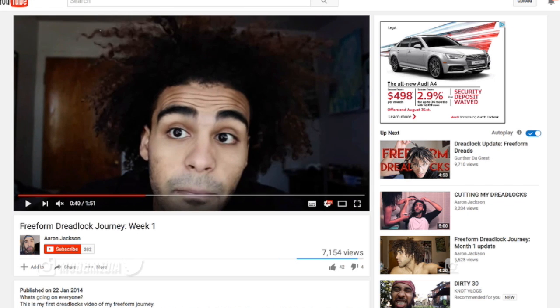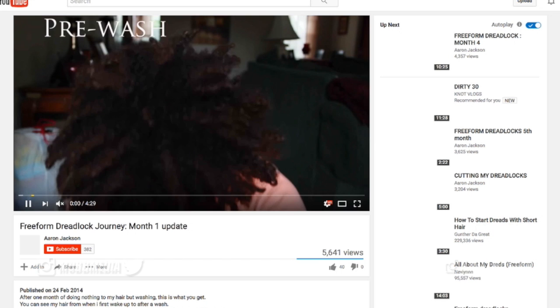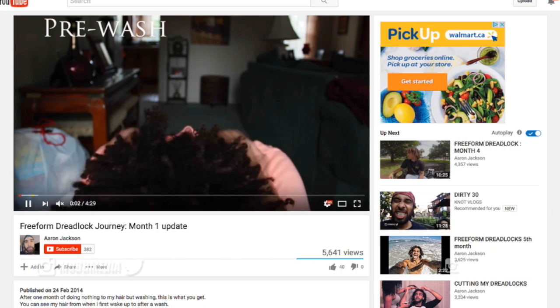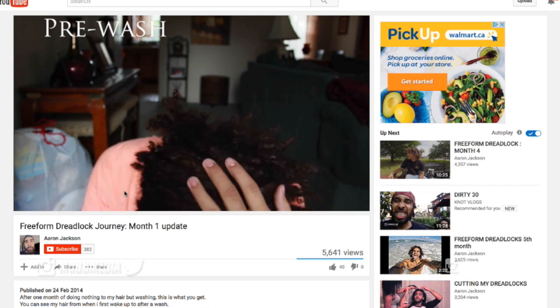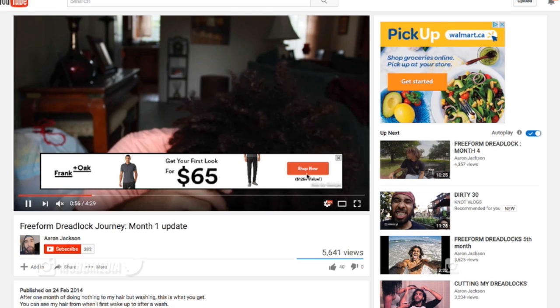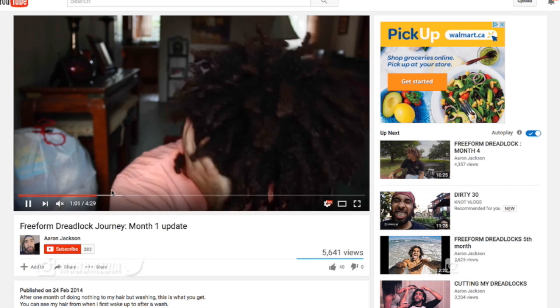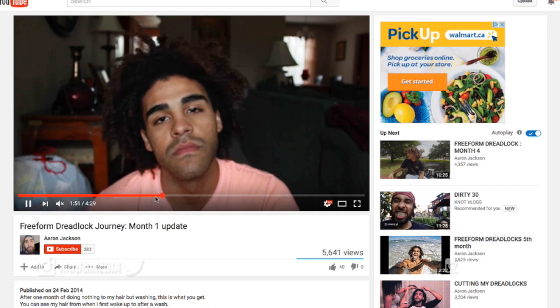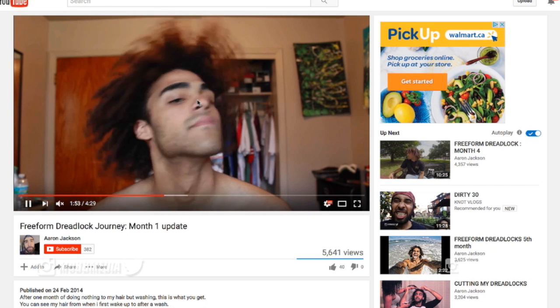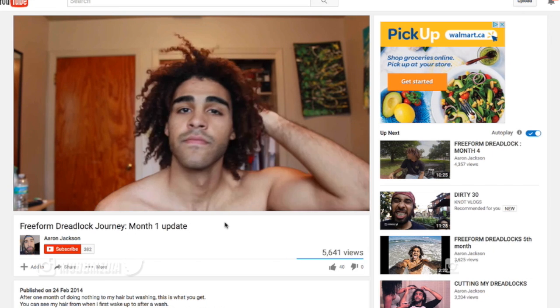And you don't normally see progression until 6 months really into the game, but with Aaron's hair texture, he's seeing progression honestly within the first month. You can notice some of these curl patterns starting to tighten up and to lock into themselves. His crown is quite blessed to have hair like so that locks pretty effortlessly, to be honest.